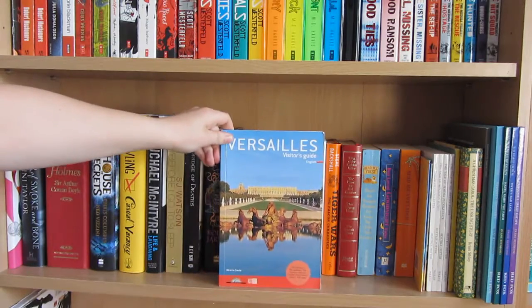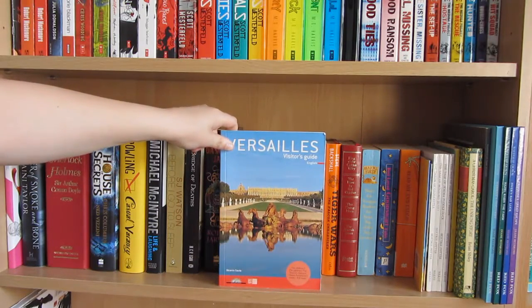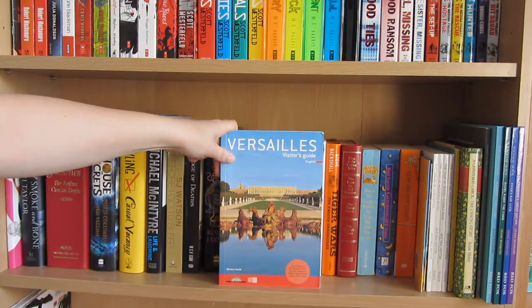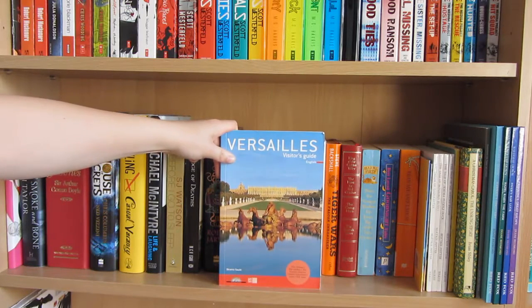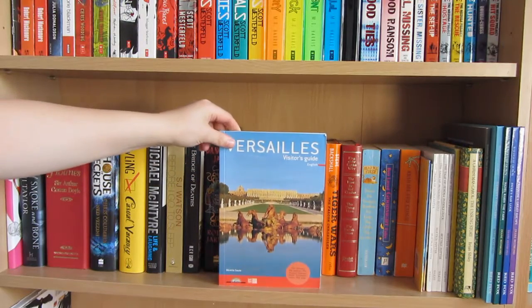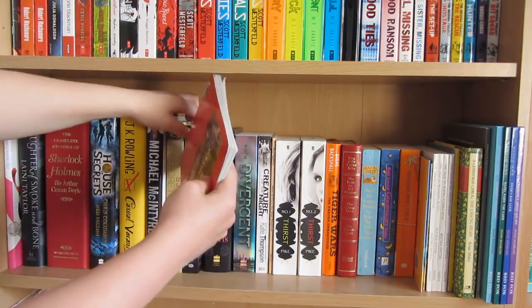Then I have the Versailles Visitor's Guide, and I bought this in English because I went to France, and we went to the Palace of Versailles and looked around, and it was really good and really interesting. And I was interested to read about the history of the palace because I loved the Doctor Who episode The Girl in the Fireplace, about Madame de Pompadour, who was King Louis something's wife, I think, and that just made me cry. I did enjoy this, it was really informative, but it was dull at the same time, so it wasn't the greatest thing I ever read.